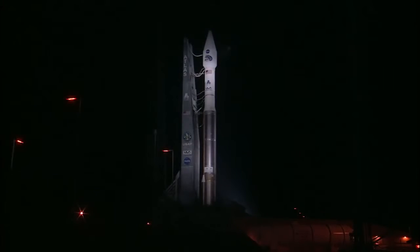The Atlas V first stage is fueled by RP-1, a refined kerosene mixed with super cold liquid oxygen. The temperature of the liquid oxygen is about 297 degrees below zero Fahrenheit. The RP-1 was loaded shortly after rollout on Wednesday, August 28th at Space Launch Complex 41. The Centaur upper stage uses liquid hydrogen mixed with liquid oxygen for fuel.